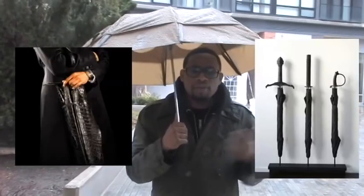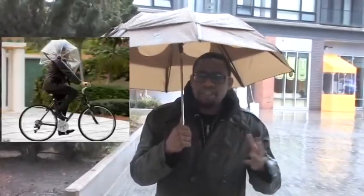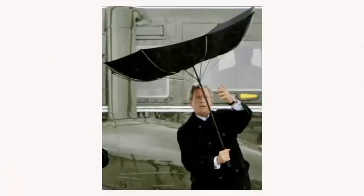But umbrellas don't gotta be so sophisticated all the time. It's a good chance to have some fun. Whole lot of options out there. But with the umbrellas, it's really just one rule: make sure it's strong, because an upside down umbrella, that's not a good look.